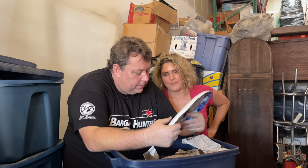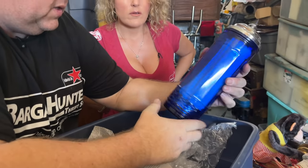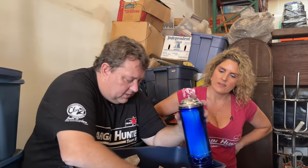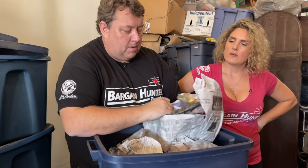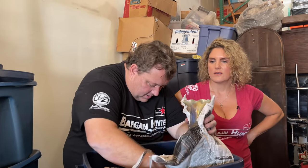England. I can't read it. This piece is beautiful right here. Oh, is it broken? No, this is... Oh, it's for straws. How cool is that? That's cool. I don't think that's very old, though. This is a new piece. Still cool with the blue. Oh, this is nice. Yellow? I don't think that's that old. It's like 70s, maybe.